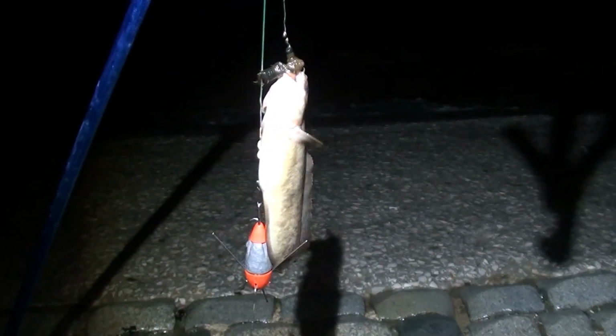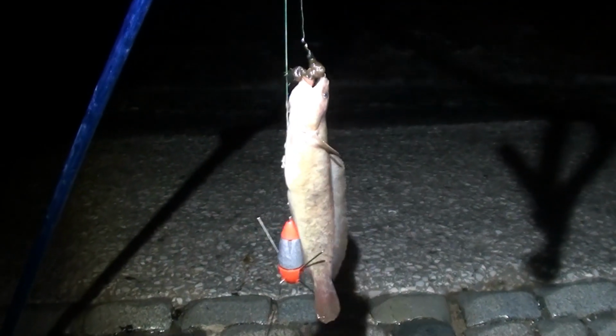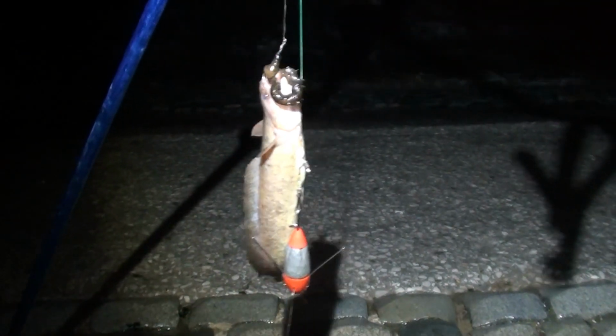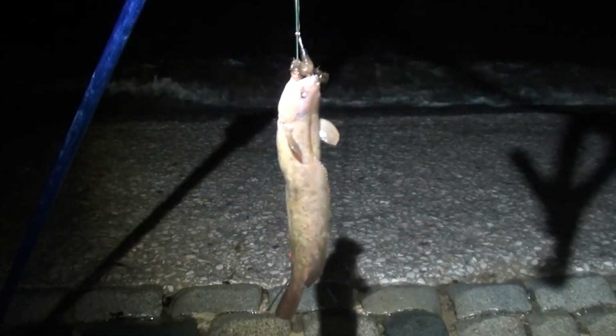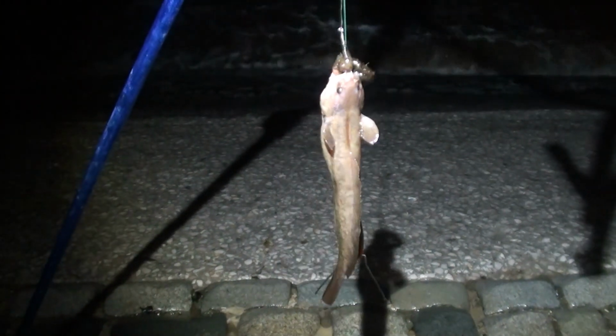Well, there you go, guys, cutting the bait size down worked on the very first cast, and I picked up a little rockling. Now, let's hope it's not only rockling out there. Let's see if they clear up and if any cod are about, but we are getting into the ebb, so I'm not holding out a huge amount of hope.